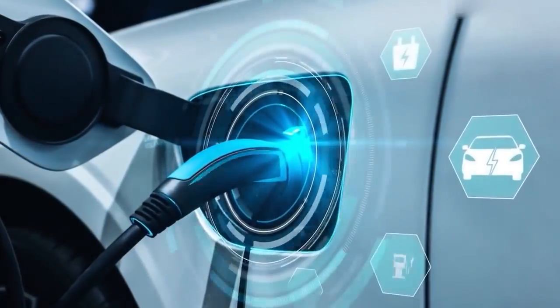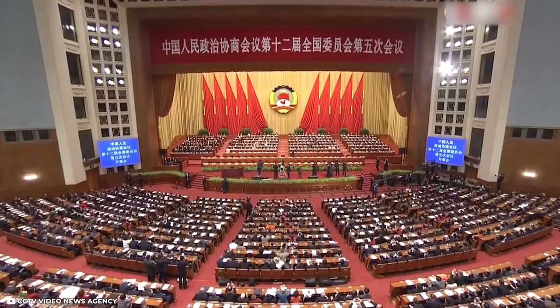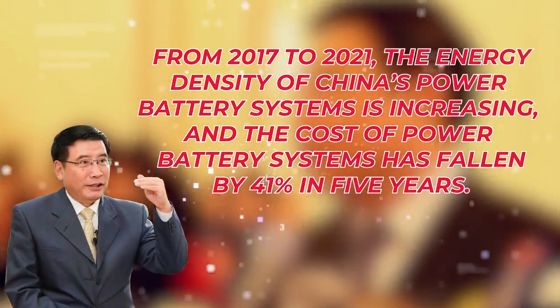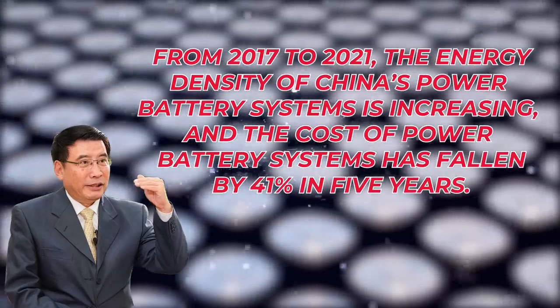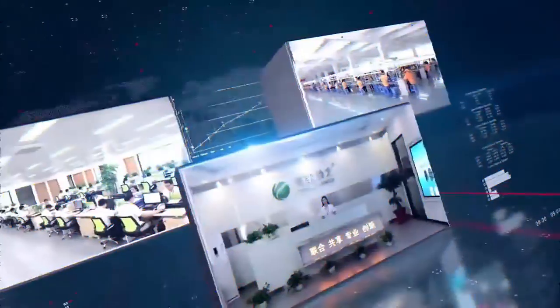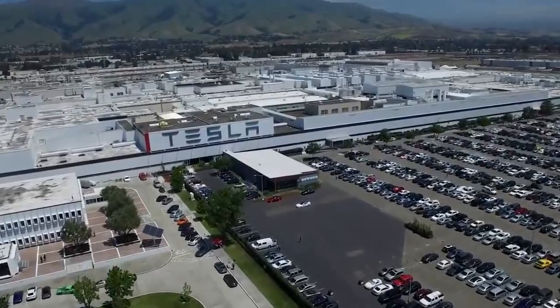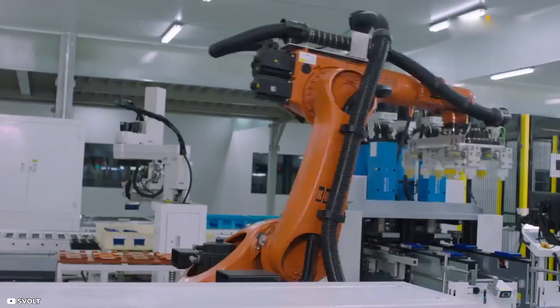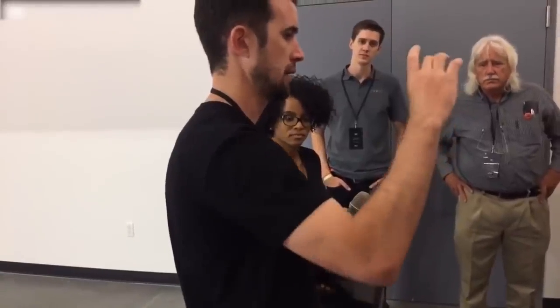Batteries have seen record increase in charge capacities in recent years. Maya Wei, Deputy Director of the Economic Committee of the Chinese People's Political Consultative Conference, said, "From 2017 to 2021, the energy density of China's power battery systems is increasing, and the cost of power battery systems has fallen by 41% in 5 years. All this is a good sign, and it's clear that we're going to see an even greater increase as Tesla and other manufacturers start to shift towards their own battery-making operations. However, there is also cause for concern."